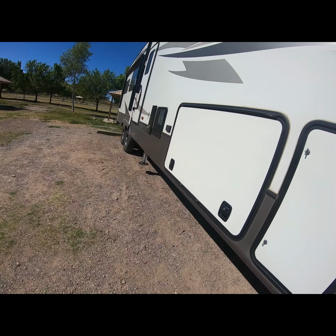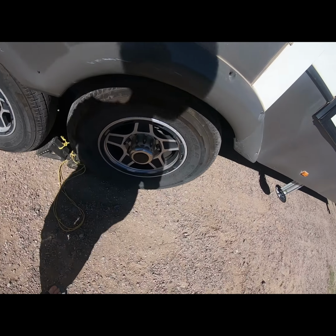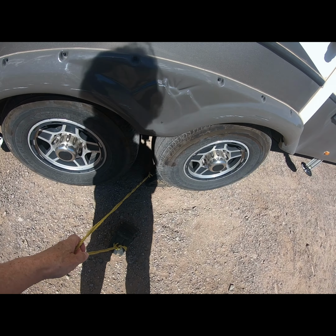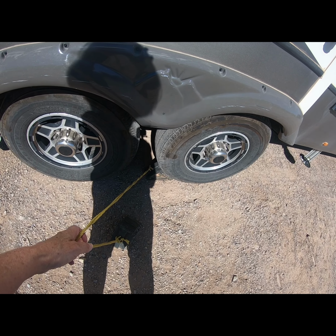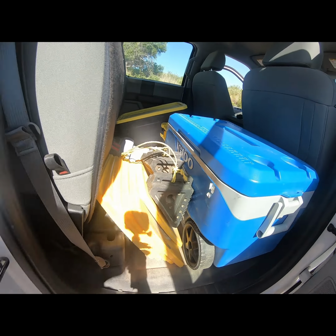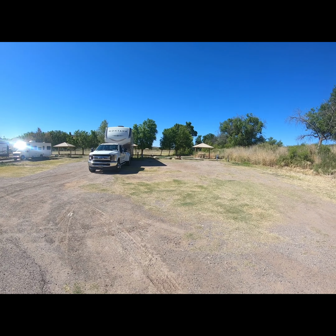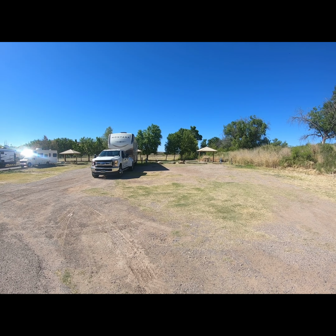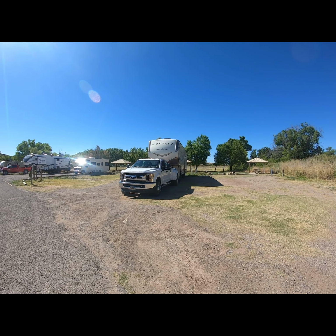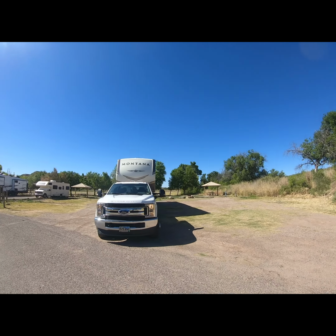Okay, you'll need to move forward just a little bit to get the chalk out. And we're out. All right, so we have a little bit of a post here on the side to protect the water and the sewer. So just going to guide Steve out here a little bit. And we're pretty much on our way.